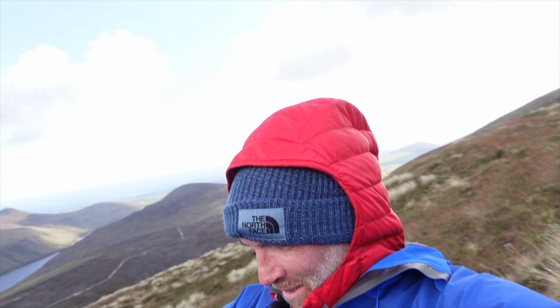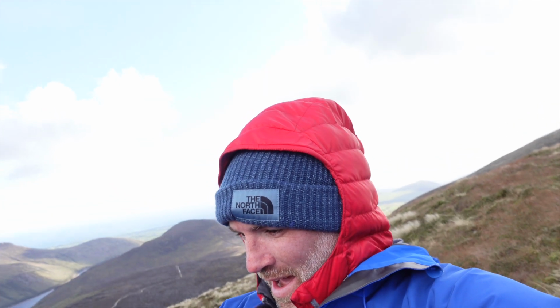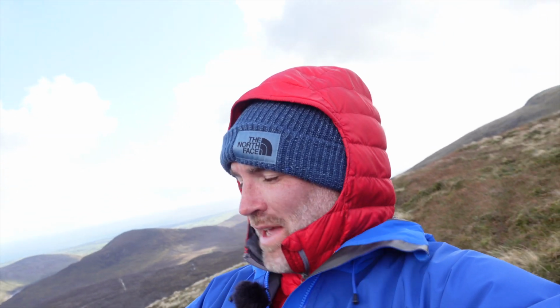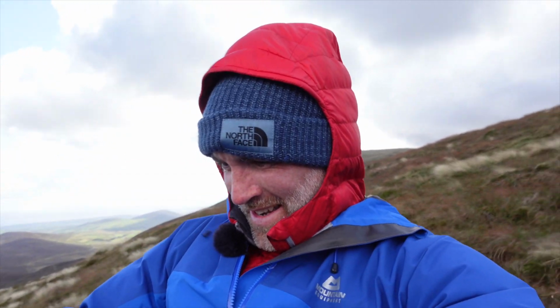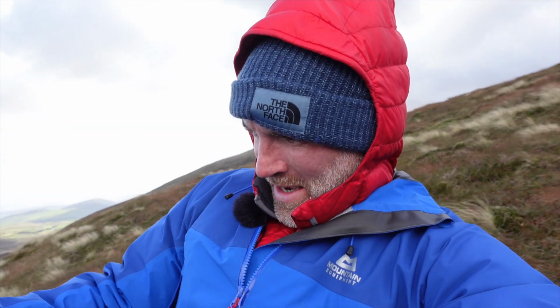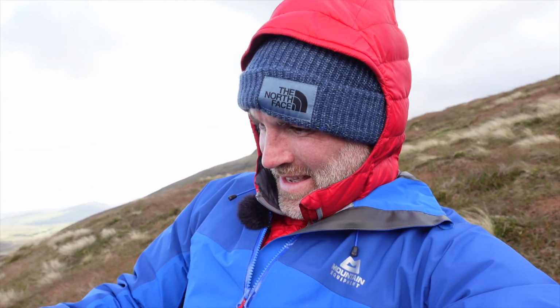It has been trying to do this all day, and I've come down into the valley here, and I'm shooting a pano. You can probably tell the camera's getting blown about by the wind, so I apologise. But yeah, do you know what? I think I just need to leave this down, get the shot, and then I'll talk to you in a second.